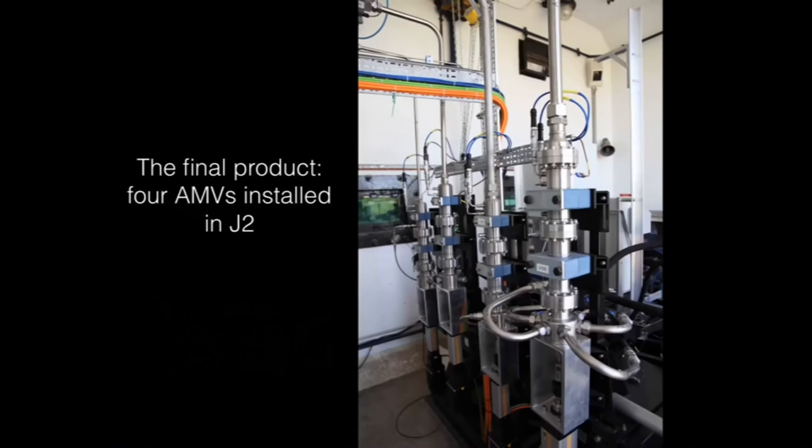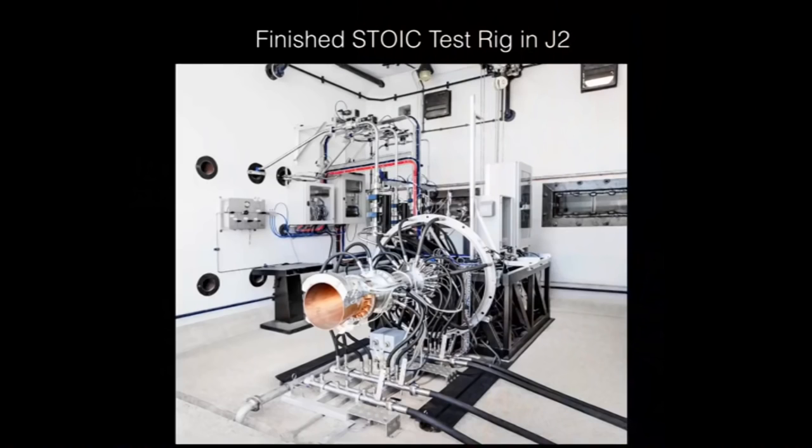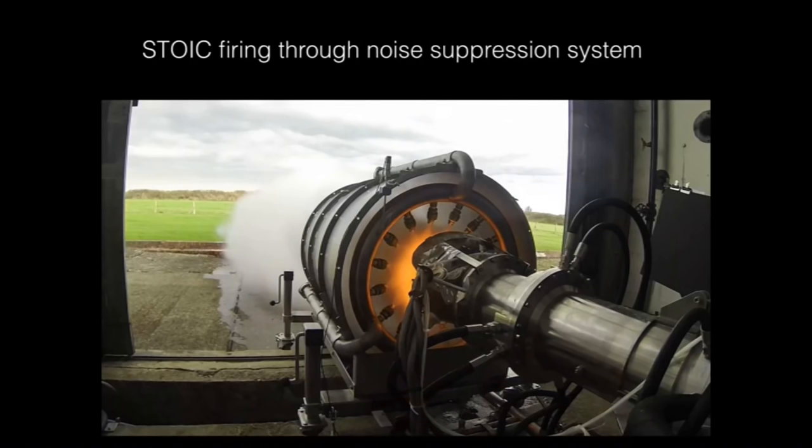And what it looks like complete, this is the stoic engine with the completed rig. Without further ado, let's see if we can show you a video of it actually firing. This is firing through a thing like a Stargate thing. It's actually a noise suppression system. This is to do with us being good neighbors. We're suppressing the sound that it makes by squirting lots of water in to try and make it quieter.